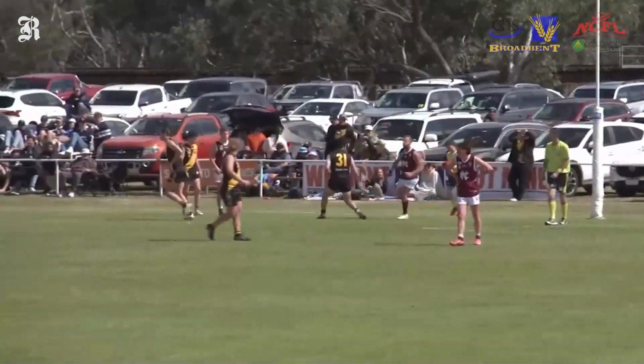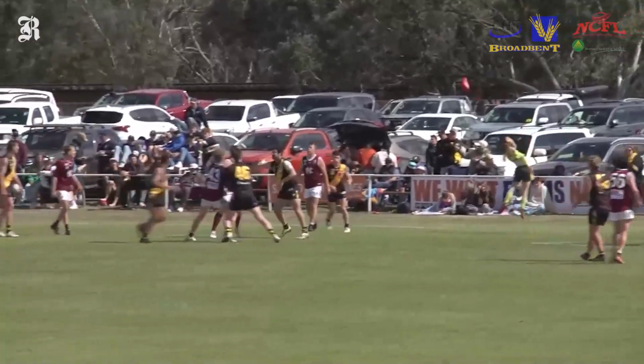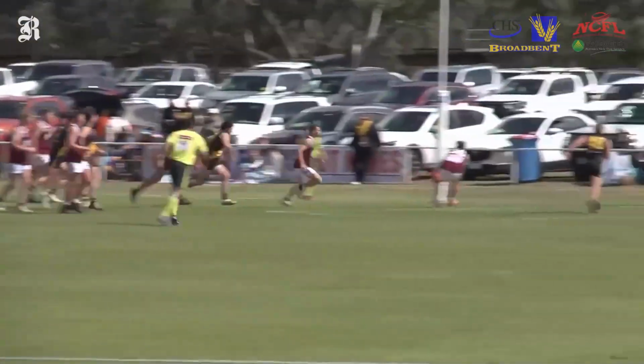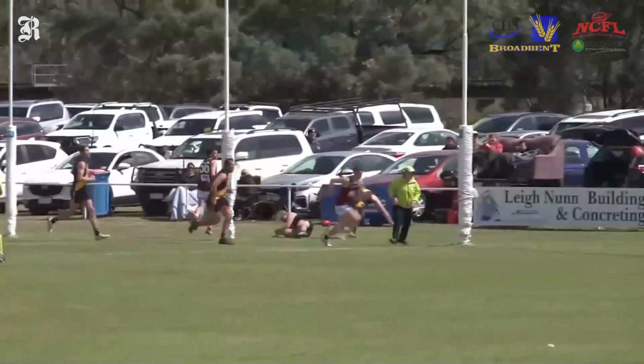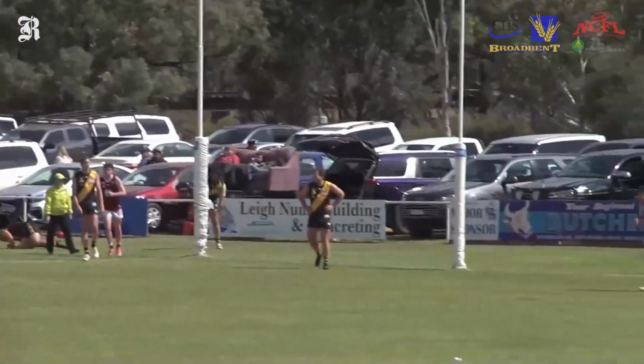Not the best spot for Sea Lake, with only a minute and some seconds remaining in this quarter. Boundary umpire throws it in. It's a Nullawil player, I think it's Zach Kelly, falls to Tiger Veering. He snapped it straight across the goals, and another boundary throw in.